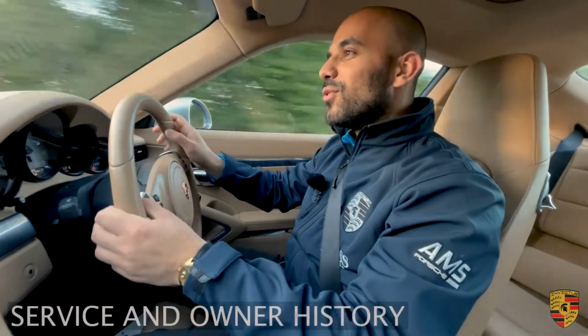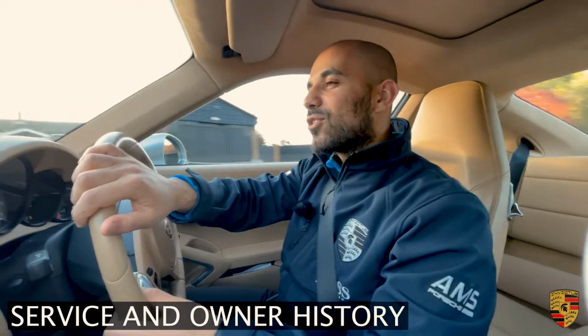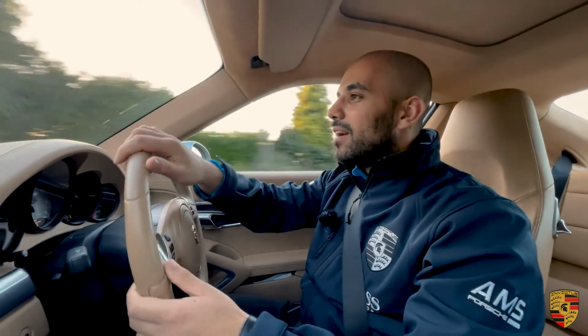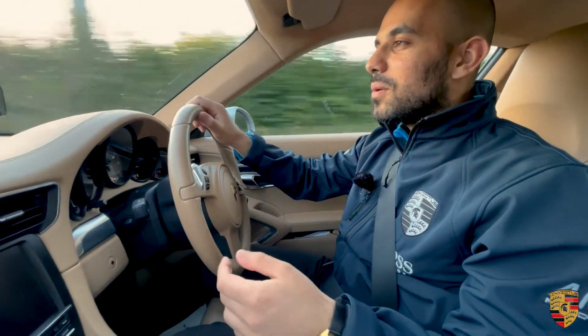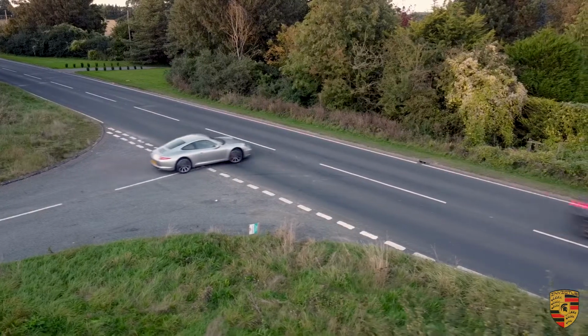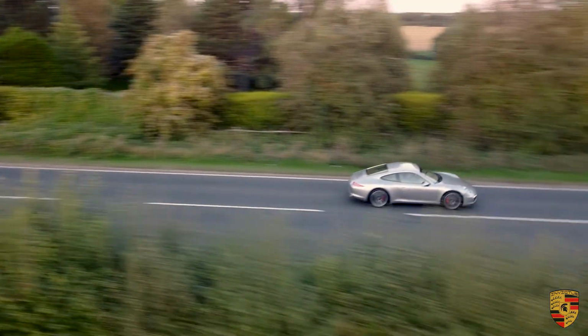With the mileage of 14,806 miles, that is incredibly low. And from new, it's only had 3 owners. The last owner purchased it in August 2019 and had kept it up until recently.